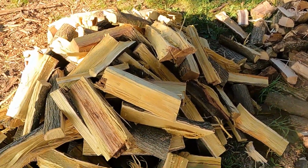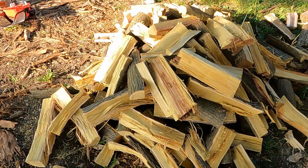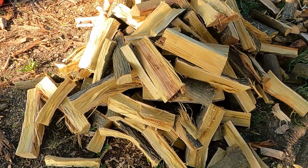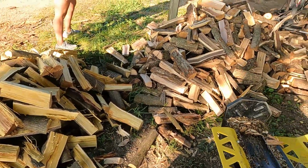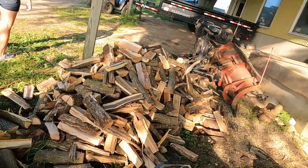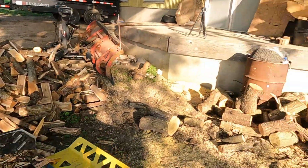I don't know what kind of wood this is. It's yellow, kind of sticky. It's split really nice though. That's a mixture of hardwood in there with a little bit of box elder on the far side. We'll bring a tote over and separate that out.